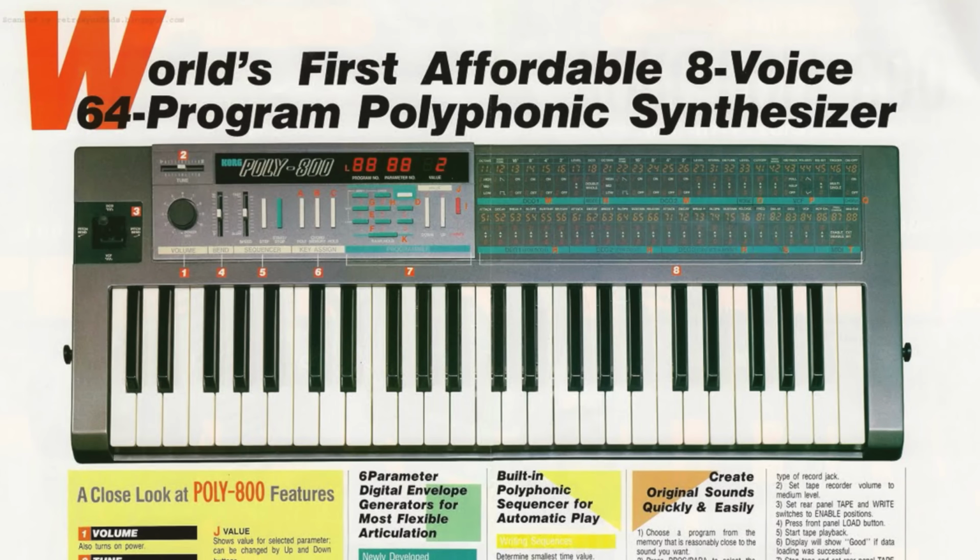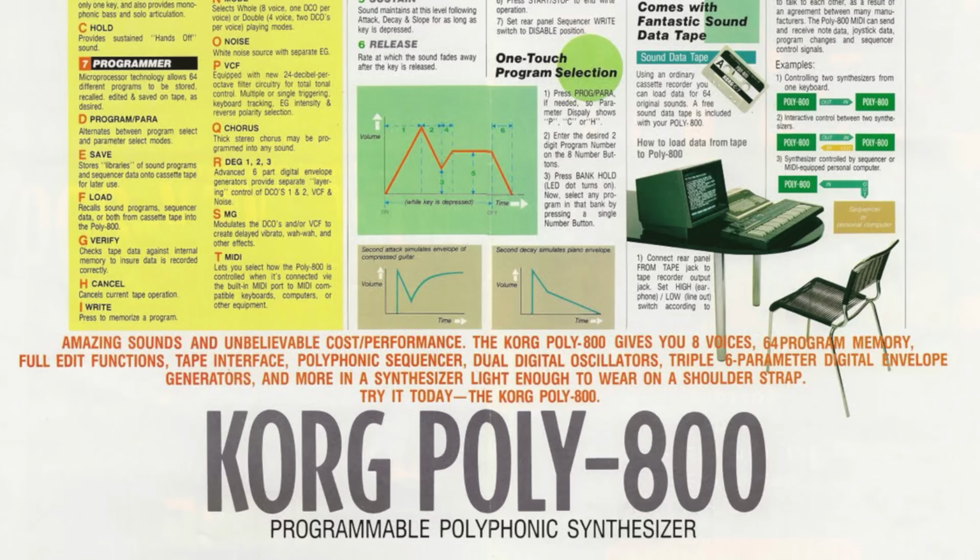The Poly-800 was the first fully programmable synthesizer sold for less than $1,000, and it was clearly aimed at budget-conscious players in need of a compact and lightweight instrument for stage performance and general awesomeness. Offering many top-of-the-line features, it caused quite a stir when it was released, and after many years of being mostly shunned by synth lovers, the Poly-800 seems to be having a comeback as a cool synth. Let's take a closer look.